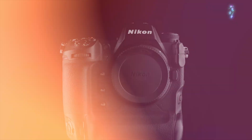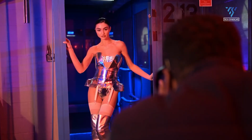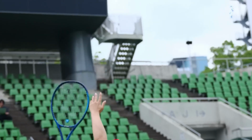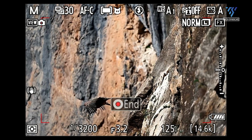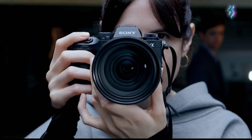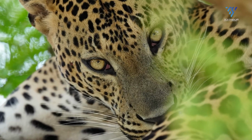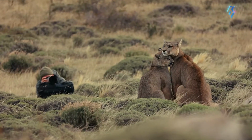The Nikon Z9 features a 45.7 megapixel stacked CMOS sensor, delivering exceptional image quality, detail, and dynamic range. Its resolution is tailored for high-end sports and wildlife photographers, where detail is critical for capturing fast-moving subjects. On the other hand, Sony's A1 Mark II retains the same 50.1 megapixel resolution as its predecessor, offering a slight edge in image detail and catering to users demanding ultra-high resolution photography.